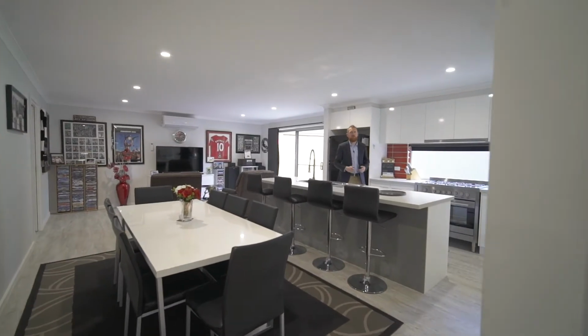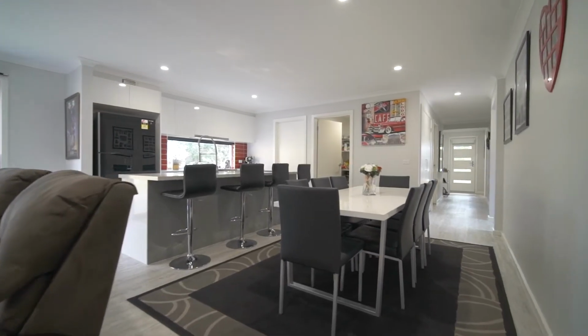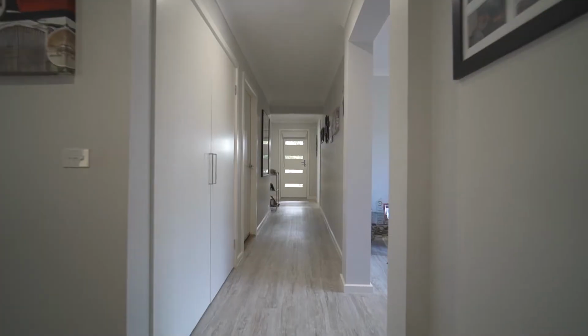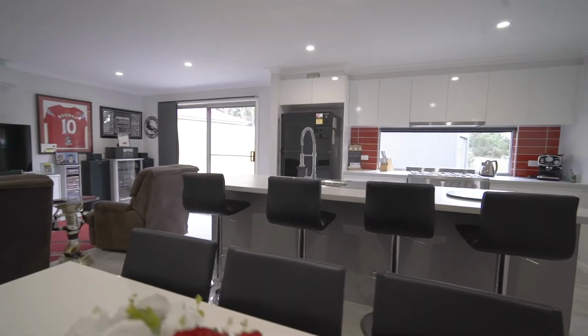The kitchen is the centrepiece of the home and overlooks the main living and dining area. The floor plan has been well thought out, with living spaces and bedrooms spread out to allow for large families to have a feeling of space.